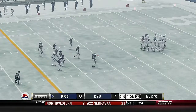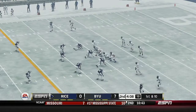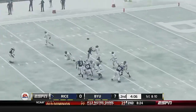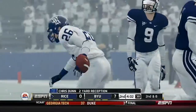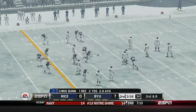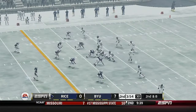With one quarter down, I really haven't seen too much separation between these two squads. Might be neck and neck the whole way. Fires right side, got his tailback, and he's taken down right around the 22-yard line. And he didn't have much of a chance on that play. Boy, this defense has a lot of speed. They're all over him by the time he caught the ball.